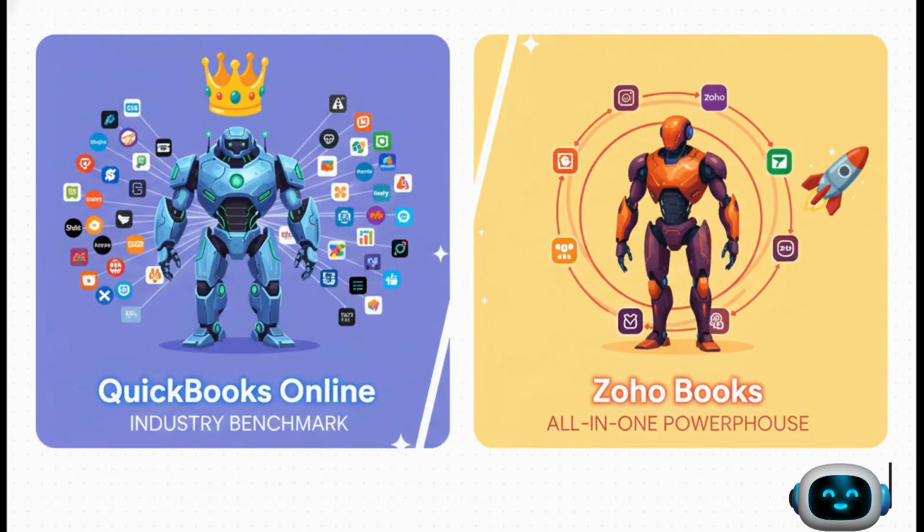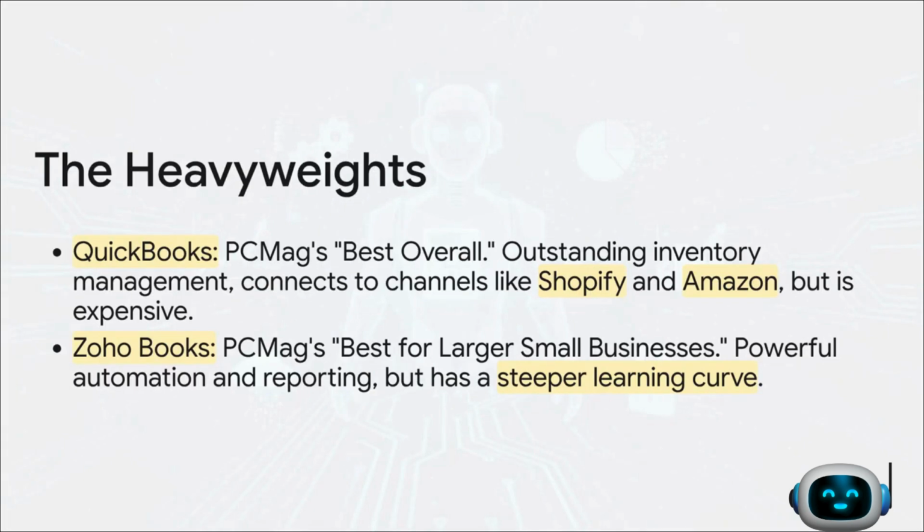On one side, you have QuickBooks Online, the industry standard, the benchmark, with a ridiculously huge ecosystem of apps that plug right into it. And on the other, you've got Zoho Books, the powerful challenger that's part of its own all-in-one suite of business tools. So let's break that down.